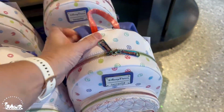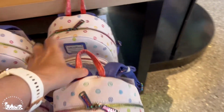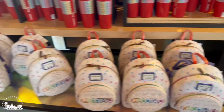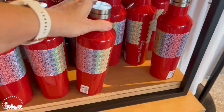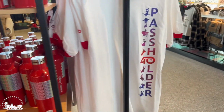Look at the lounge fly. Oh, I love the lounge fly. Look how cute that is. Oh my goodness, I love it. $85, not bad. I have a few left. Look at the little corkscrew mug. Let's see. $44.99. The pass holder shirts.